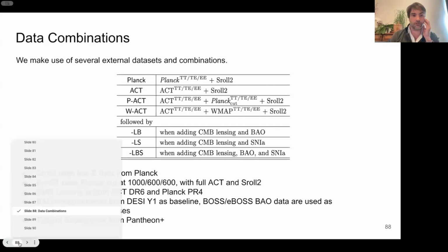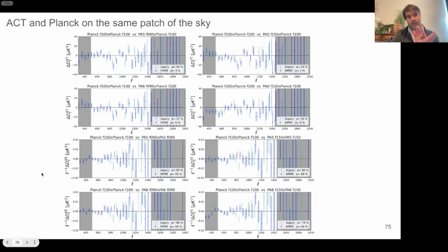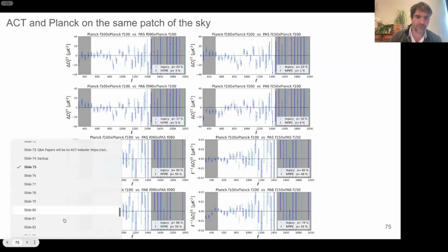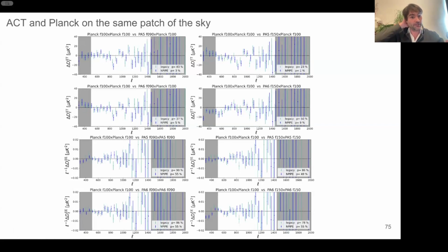I mean, if you want to show some plot, we are cross-correlating both with NPipe and with legacy. So this is, for example, a comparison of ACT and Planck on the same patch of the sky. We are comparing the ACT cross Planck power spectrum with Planck cross Planck for both legacy and NPipe. We do find a slight preference for legacy, but it's by no means very significant. It's in particular driven by the 100 GHz measurement of the T power spectrum in NPipe that is a bit more discrepant with our measurement than the legacy one is.